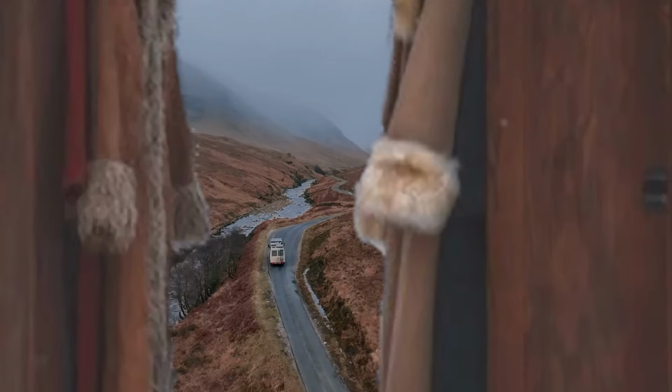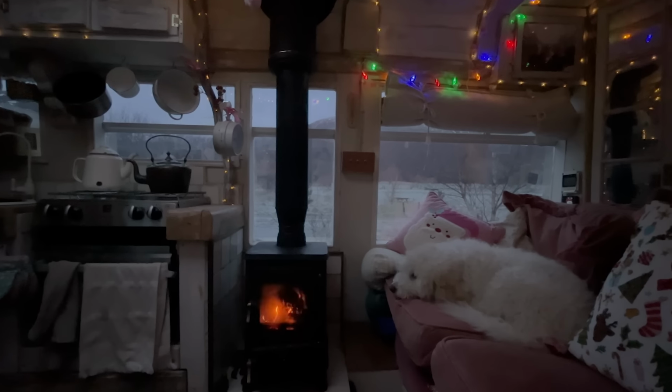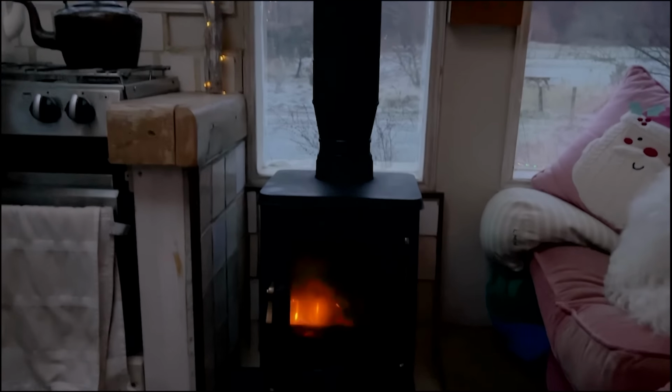And as any good van lifer will tell you, the key to survival is 2 sources of everything. 2 ways to get water, 2 ways to get light, 2 ways to get heating. And enter my dynamic duo, a diesel heater and my beloved log burner. The log burner is for those nights when it gets down to -10 and you're fairly certain that you've accidentally parked in the Arctic. It heats you through to your very soul.